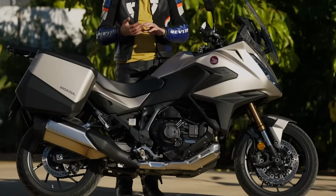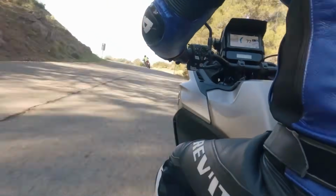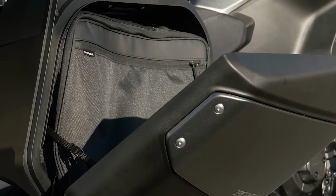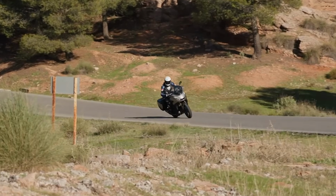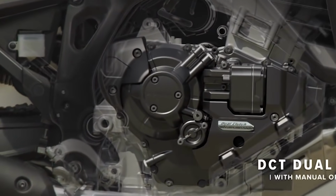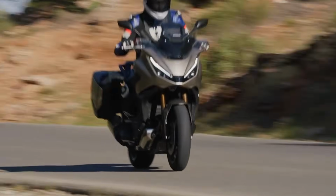The NT 1100 also stands out for how settled it feels. The riding position is neutral, wind protection is effective without being bulky, and the bike remains balanced even when loaded with luggage. Shaft drive further reduces maintenance over the long run, which is a big reason owners trust these bikes for serious mileage. Optional DCT adds convenience without changing the bike's core mechanical character. It simply removes one more source of fatigue on long days.